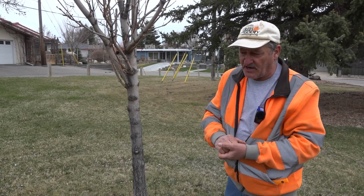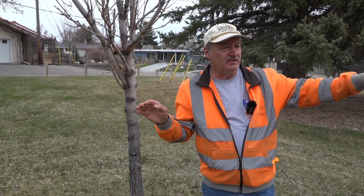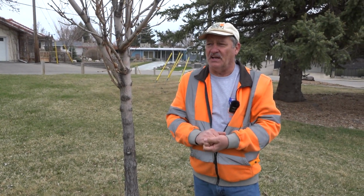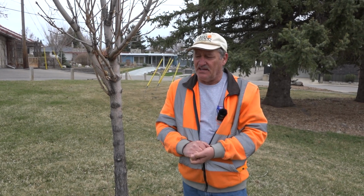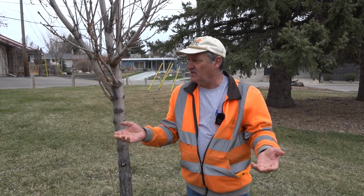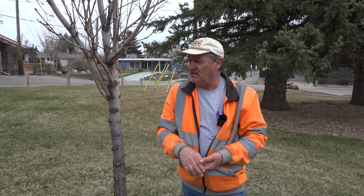An issue that people are having with maples, and it's not coming from the Norway maples or the Amurs or the mountain maples, it's coming from the Manitoba maples, and that's the maple bug. I just got a call from a company in Okotoks yesterday having some issues with maple bugs, and really there's not a lot you can do with them. They don't hurt the tree. They feed on the seeds, and they live in the cavities.